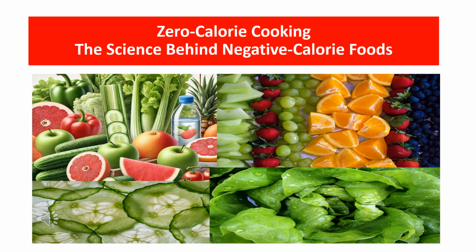Day 7, balanced and sustainable. Morning detox, lemon green tea. Breakfast, overnight oats with blueberries and chia seeds. Mid-morning snack, handful of almonds and sliced apple.